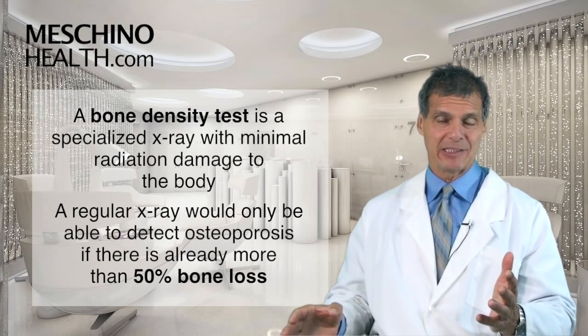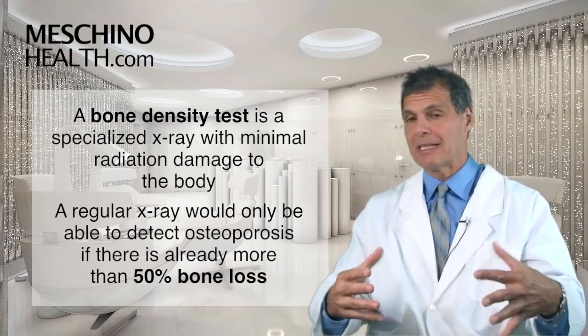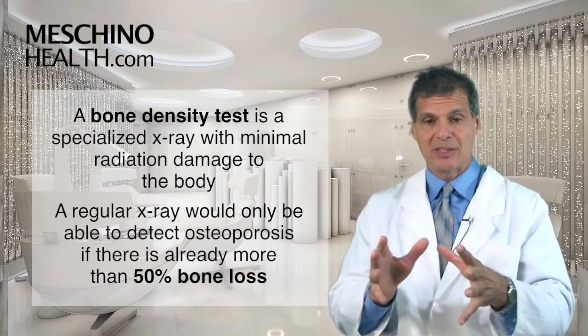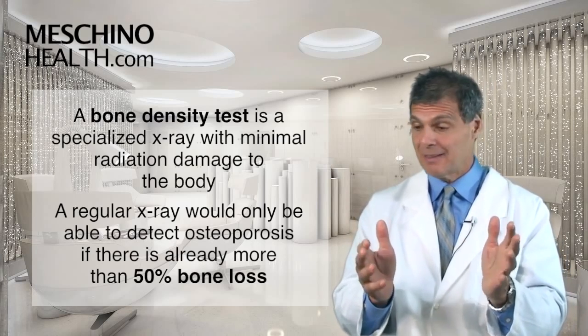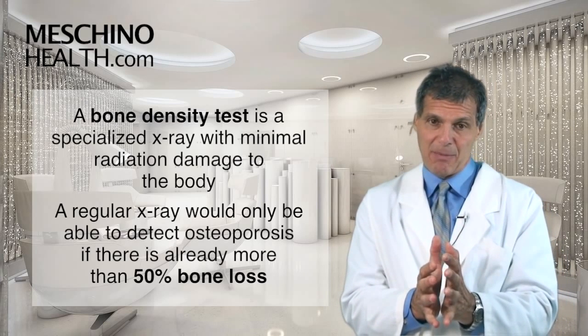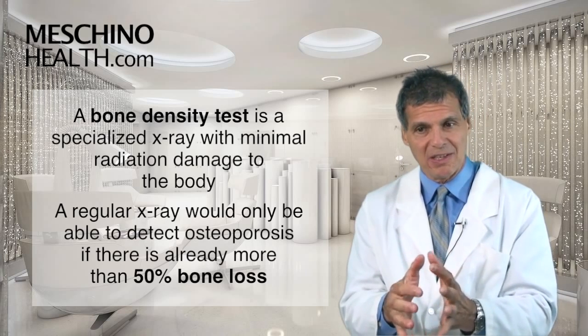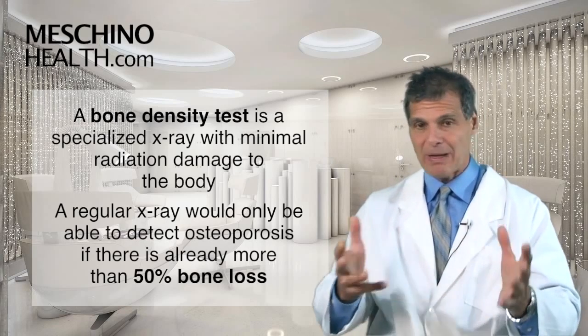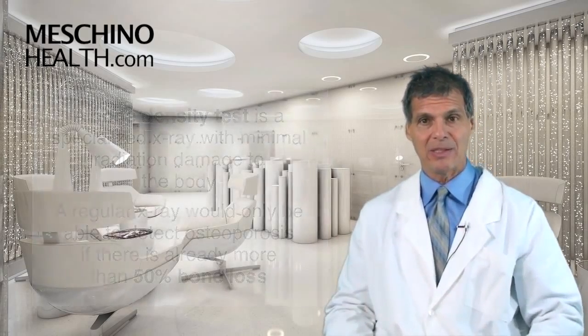It's not a regular X-ray. If someone just takes an X-ray of your arm or your hip or your low back because you had some pain there, those are just regular flat films, as they're called. Almost 50% of the bone has to be lost before you start seeing osteoporosis on a regular X-ray. You can't wait for that. By the time you've lost 50% of bone, you're already way down the road here.